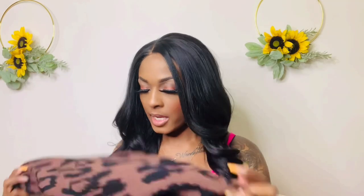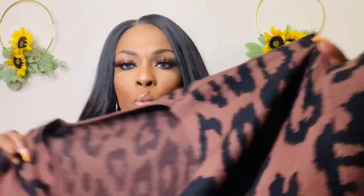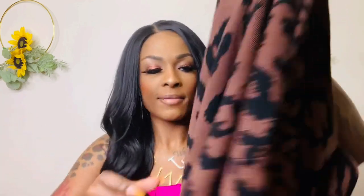Look at that. All right, y'all, I also got this sweater. And y'all, the quality, this is probably one of the better quality sweaters that I've had. It is so freaking thick. My boo's up there in Philly, New York, where y'all get real snow, this is a heavy sweater. If I wear this in Mississippi, I might faint.